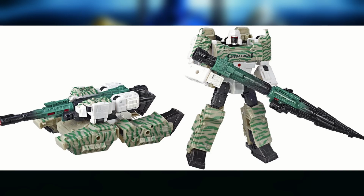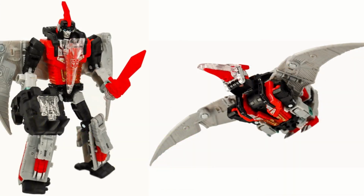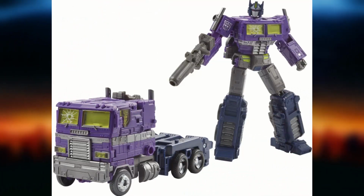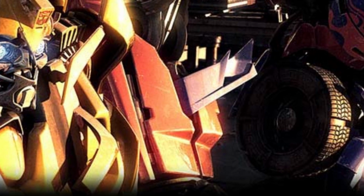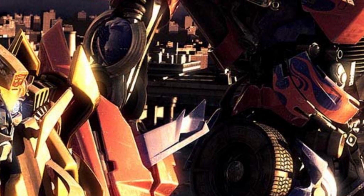Now the Generation Select figures kind of take inspiration from previously released toys such as Generation 2 figures and characters that appear in the mangas, the comics, the Japanese shows, and they're all either repaints, redecos, retools, etc. of pre-existing figures. In Generation Select there's not really any original molds. I guess you could almost say Super Megatron, but even then, he's a remold of Titan's Return Galvatron. So there's not really an original mold.